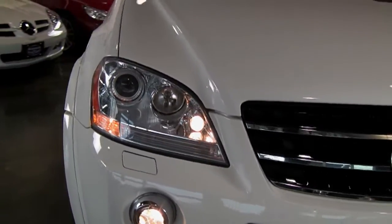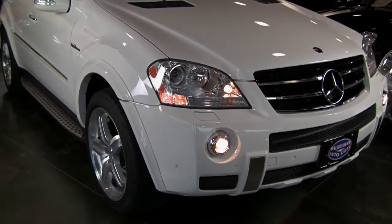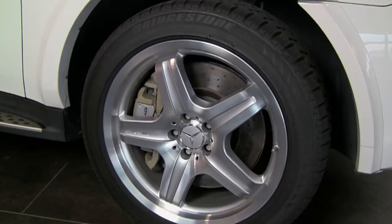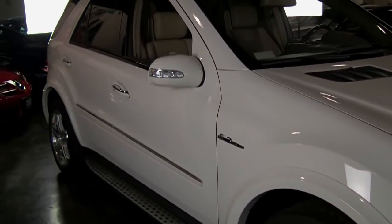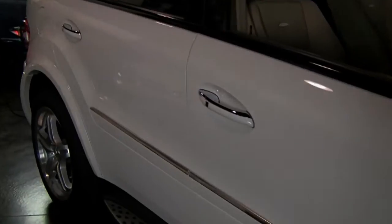Of course, that front grille is unique to the AMG model, and it has a lighting package, so that means it has xenon lights, Hella fog lamps, as you can see. And in the front, huge brakes. Look at those brakes. 15.4 inch in the front, 14.4 in the back, with twin piston calipers in the front. With that level of performance, you need that stopping ability.